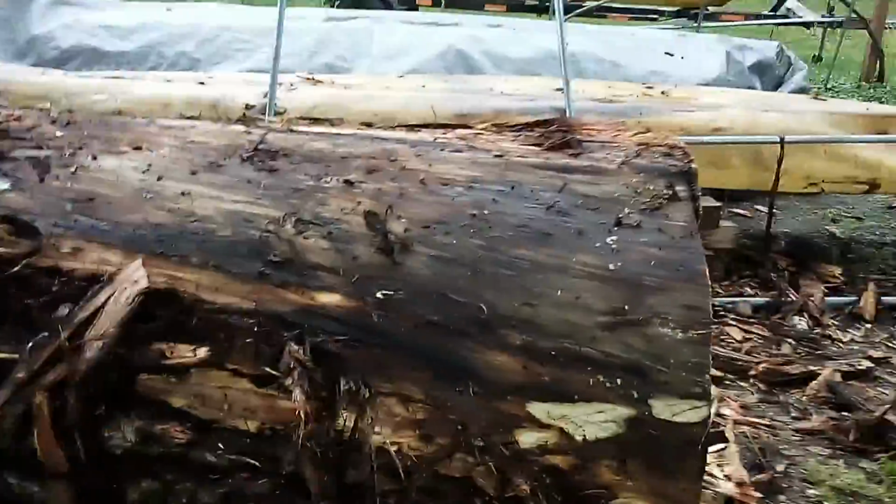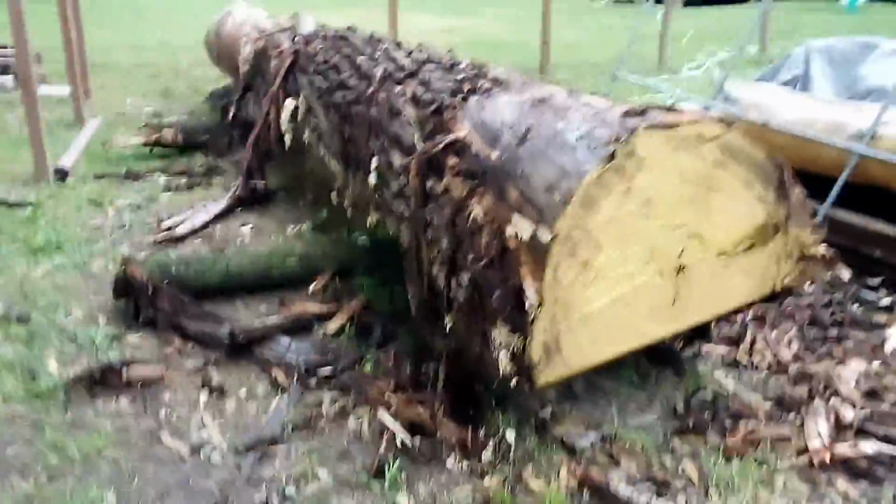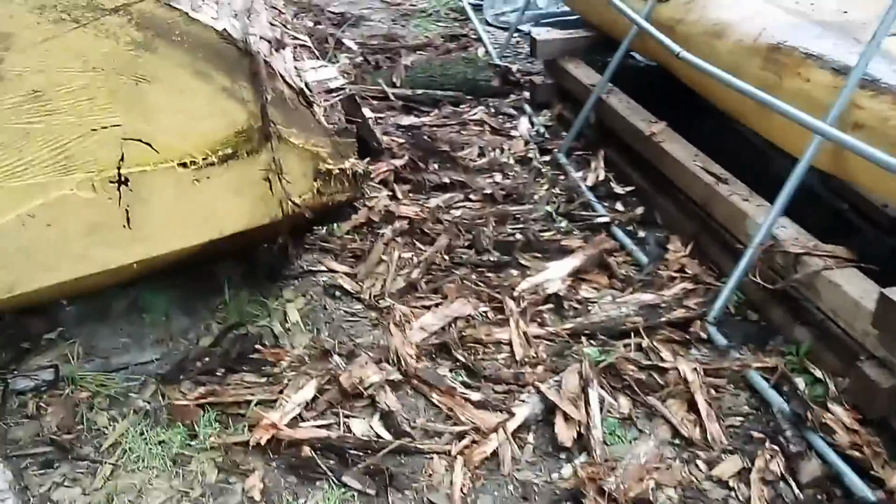So anyway, what the heck, we're almost doing a walk around here. We might as well, right? This is what she's looking like before I get going. And I say that, but look at the bark. You see what I mean? Yeah, I've already got going.